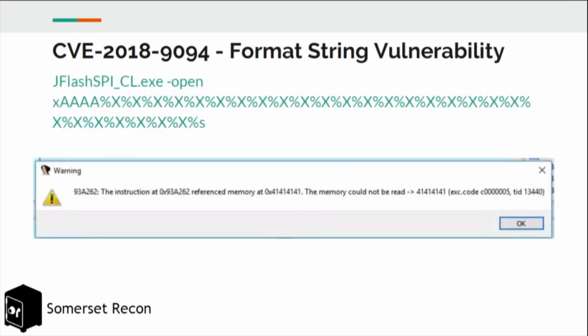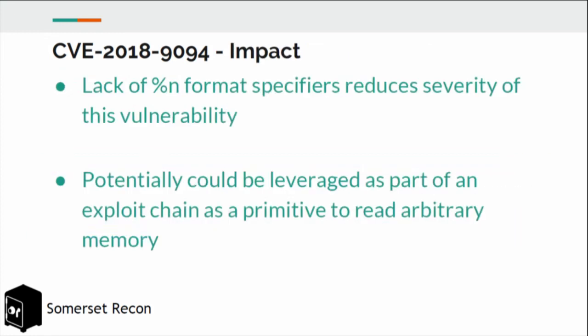With that, we were able to do some of the format string exploits. We were able to do arbitrary reads, as shown here. However, due to the fact that it lacked the %n specifier that's used to write bytes, we were not able to turn this into an arbitrary write.